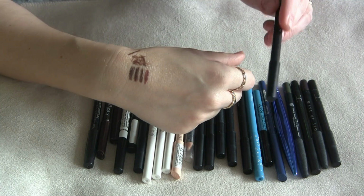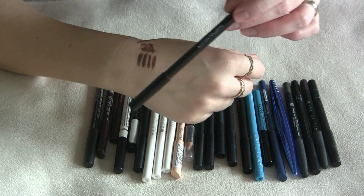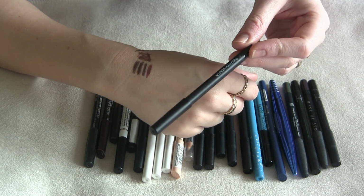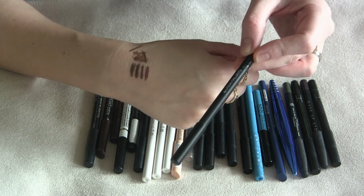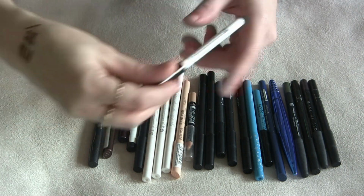I think I'm going to get rid of this one, actually. I have other brown eyeliners that I prefer, and they also kind of irritate my eyes, so I think they have expired. I'm not sure. This was still kind of creamy though, but I don't need that many brown eyeliners, so I'm going to get rid of that. Then we have black.